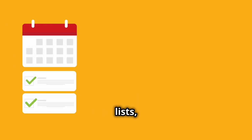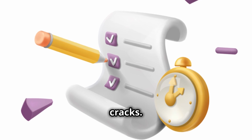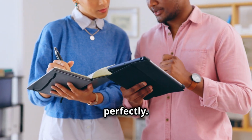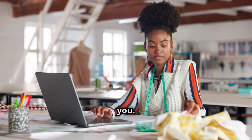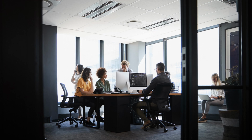Notion AI can also help you with project management by creating to-do lists, assigning tasks, and tracking your progress. It's like having a personal assistant who's always on top of your workload, making sure nothing falls through the cracks. Notion lets you customize everything to your liking, with different views, templates, and integrations that fit your workflow perfectly. So, if you're ready to ditch the chaos and embrace a more organized way of working, Notion AI is the tool for you. It's time to say goodbye to information overload, and hello to a world where everything has its place and you're always in control.